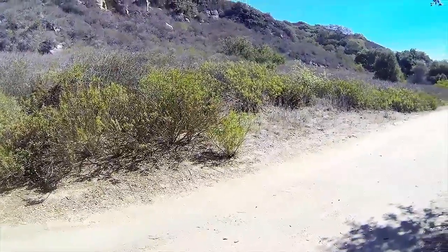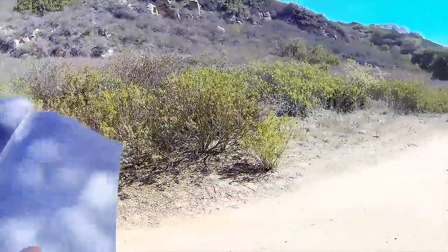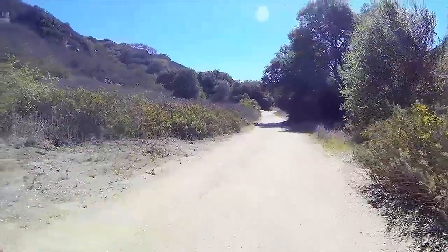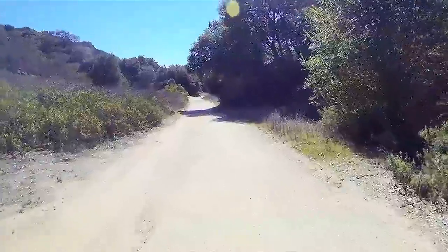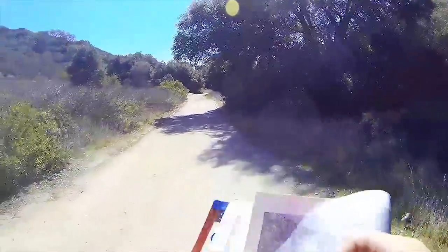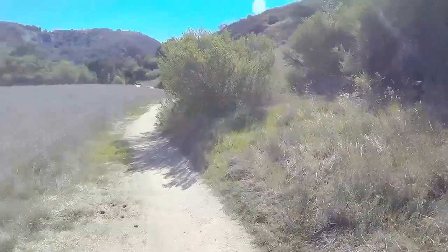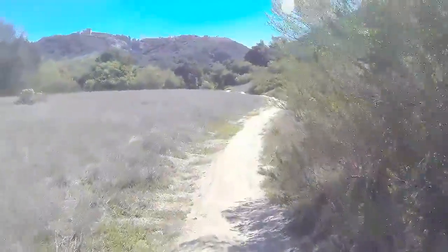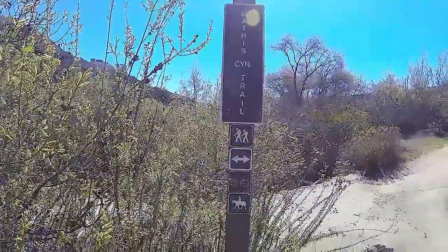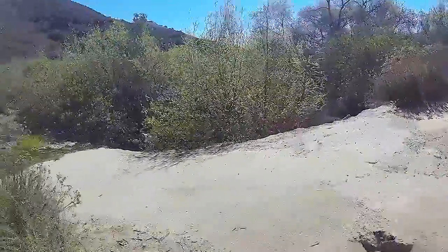I'm back on the main trail. And according to this book, if I turn back now, it'll be the 2.5 mile hike. But if I go right, I'll be heading towards Dripping Cave, and I have a little bit of time, so I'm gonna go check it out. Alright, Mathis Canyon Trail. I'm going right to Dripping Cave.